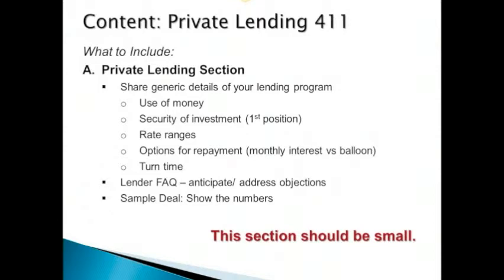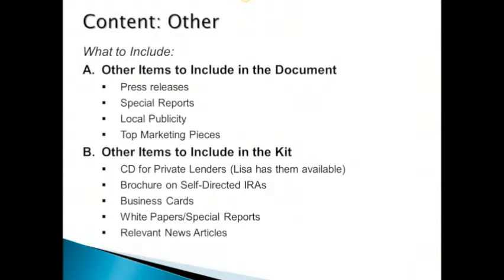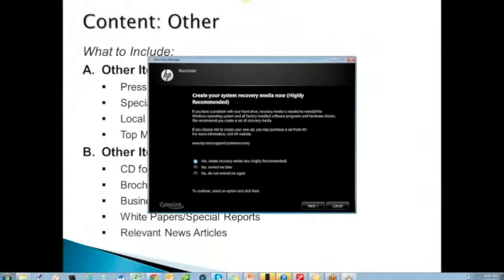This section should be really small. Again, the whole credibility kit is not about beating them over the head asking them for money. It's just going to be there for their reference if they want it, and it's going to be at the end. Other content you can include in the physical document could be press releases about your business, special reports that might be relevant, any kind of local publicity you've personally received, and maybe some of your top marketing pieces so people can understand what your business looks like. That might be a small section in your kit.